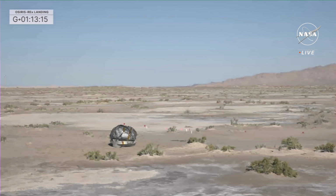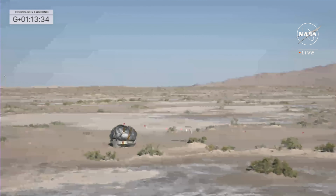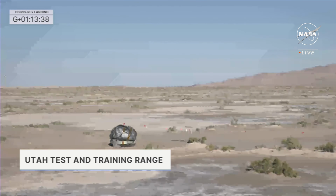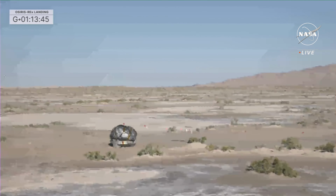And this is one of the last phases of the process of getting our SRC back and then opening it up, finally seeing that sample canister within and preparing that for shipment tomorrow on a C-17 cargo plane to the Johnson Space Center's sample curation facility. And this was a very quick process. I mean, if you're keeping time at home, this was only maybe about 20 minutes that they took to get out there once they arrived and wrap everything up really quickly once they were given the official confirmation to approach, get everything stored, prepared for those long line operations.